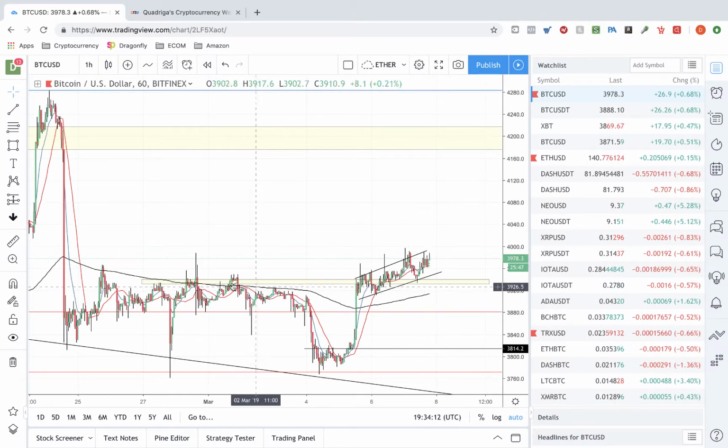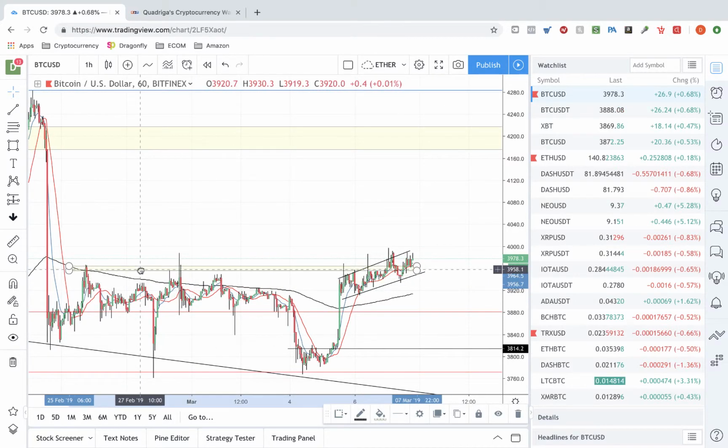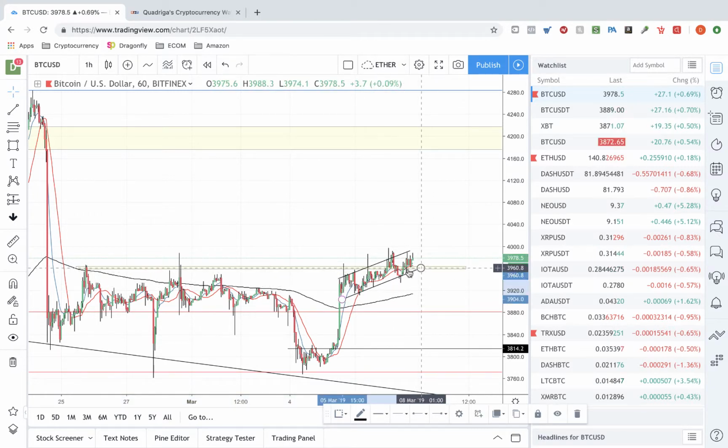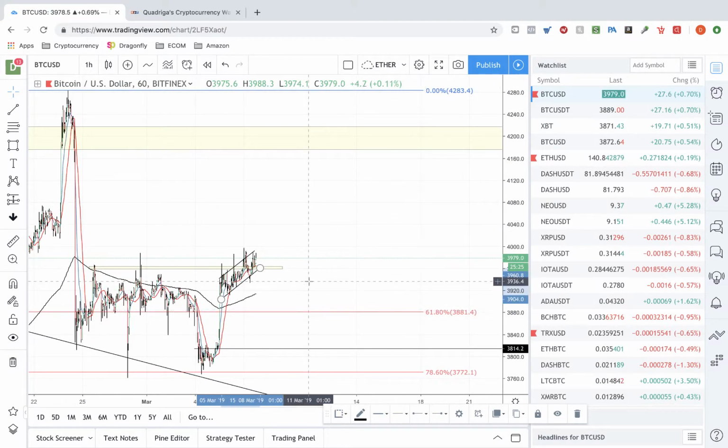Everything else is looking pretty bullish. We have broken out and above this main area here. So as you can see, this is a nice little area that we've finally broken out and above. We're currently holding above it. This could turn into some sort of a retest, where we could come back down and maybe retest this area of the 61.8.